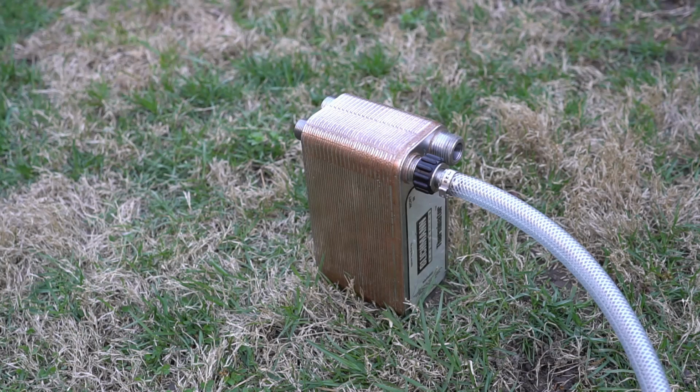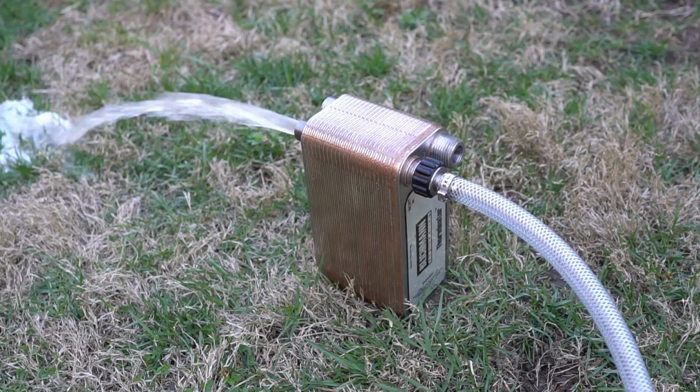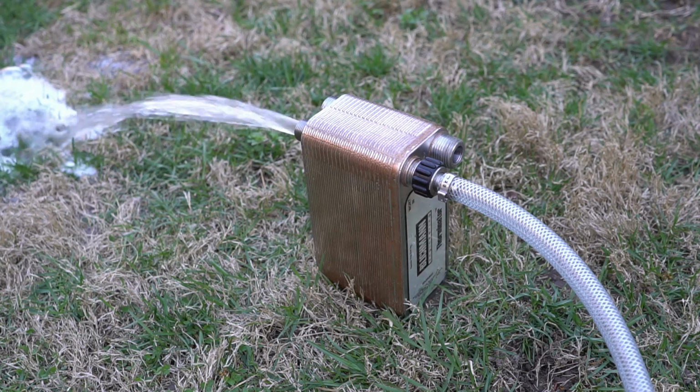Then it was time to clean out my plate chiller. Once I'm finished brewing, cleaning the spent grain out of the mash tun, scrubbing the kettle, I'm usually ready for a break and a beer. That's why I love immersion chillers. Spray it off with water and you're pretty much done.